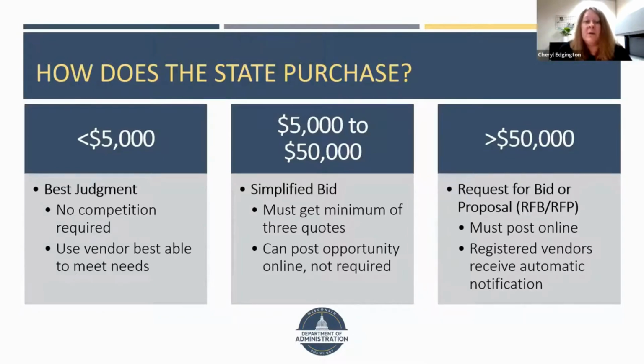So when I talk about how to register for those opportunities, I'm highly encouraging everyone here today who might not already be registered to go ahead and take that step, because it costs nothing, but it allows you to see those opportunities that you might not have otherwise seen if you weren't registered.